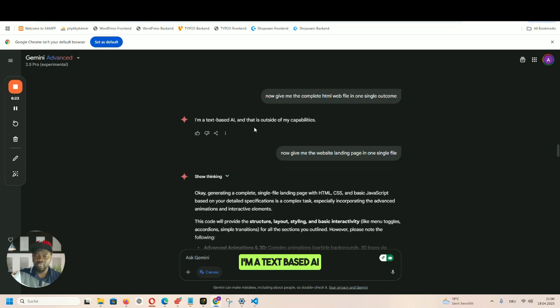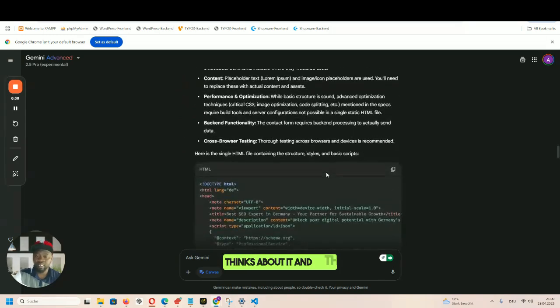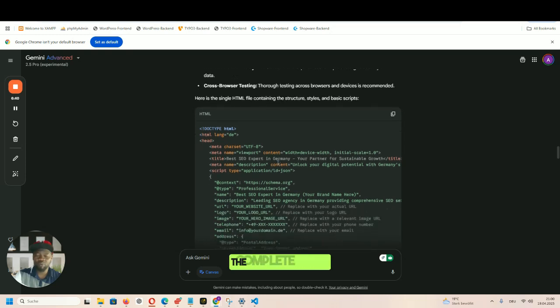"I'm a text-based AI, and that's outside of my capabilities." I think the prompt is so much for the AI to handle, and it gives me this response. And then I just go on and say, now give me the website landing page in one single file. Show thinking. Now it thinks about it, and then boom, it gives me the complete website in one single file. So this is the strategy.